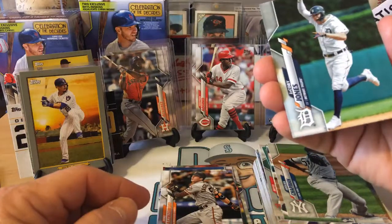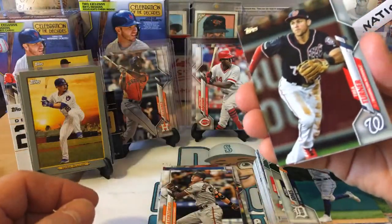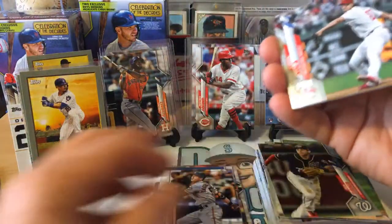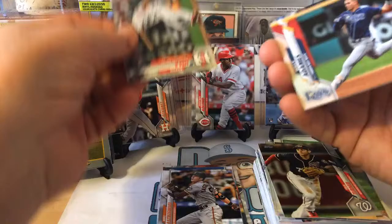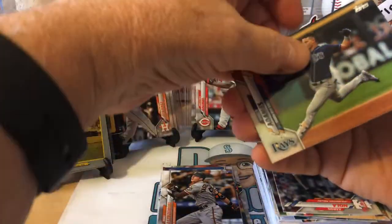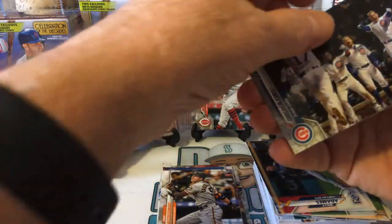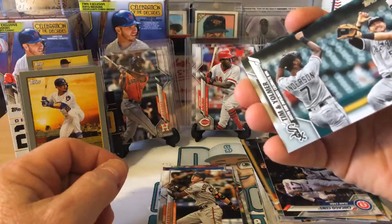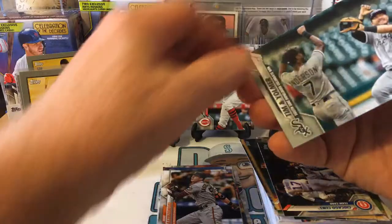All right, Jacoby Jones with the Detroit Tigers. Trea Turner with the Washington Nationals. Sideways again we go. Aaron Nola with the Philadelphia Phillies. Willie Adames with the Tampa Bay Rays. Chicago Cubs team card. Tim Anderson and Yoan Moncada, South Side infielders, celebrate a win.